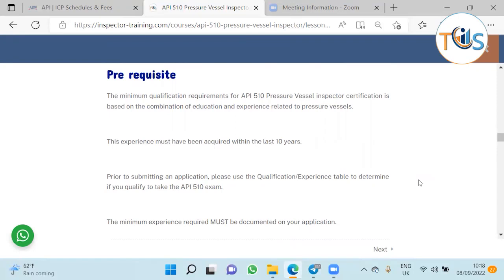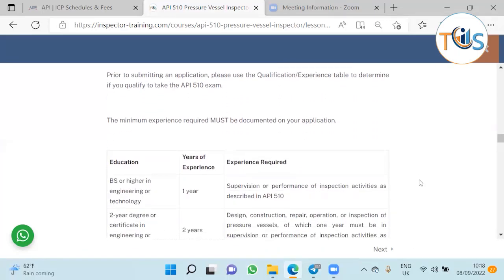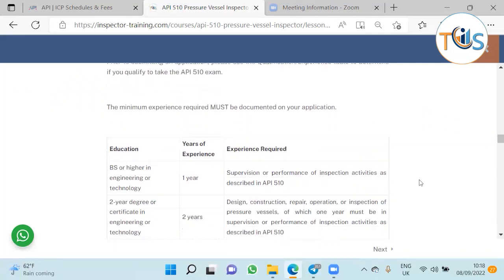Okay, let's see what the prerequisite is, what you need to have in order to be allowed to attend the exam for the API 510 pressure vessel inspector certification. It's based on a combination of education and experience that is earned within the last 10 years. So prior to submitting your application, just check the below table or go to API CP and see what you need to have.